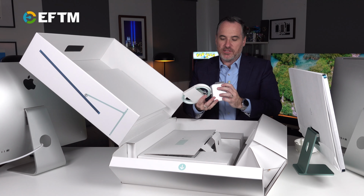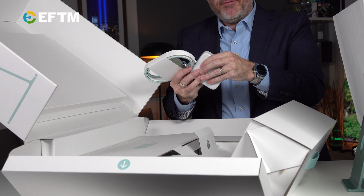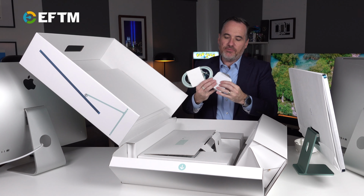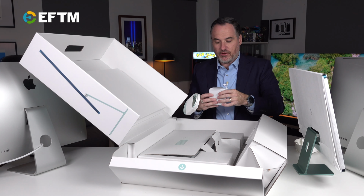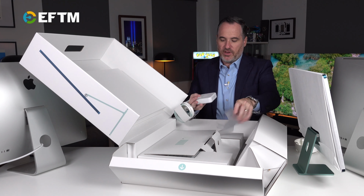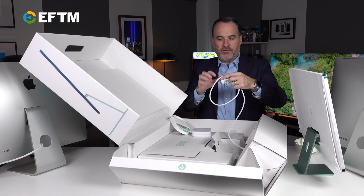So this is fascinating. So this is the power brick. A lot of this stuff would normally be in the big iMac. So that's a big part of the space saving, is taking all of the power out of the computer. But I don't have a problem with that. I think it's smart. You know, this is only going to sit on the ground anyway. It's a very short power cable. Let's have a look.